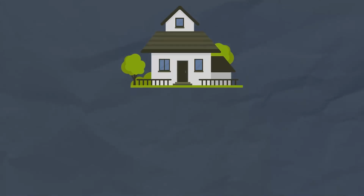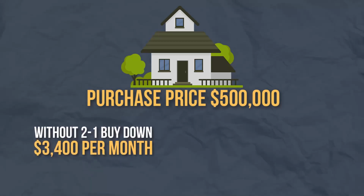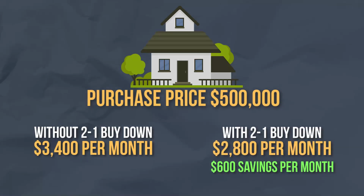These are just estimates. So let's say that you want to buy a home for $500,000. In this example, the monthly payment, property taxes, and property mortgage insurance at an interest rate of 6.875 would be approximately $3,400 a month. If, however, you had the seller buy down your rate in a 2-to-1 buy down, your payment would be about $2,800 per month for the first year, and that's $600 savings per month. And then your second year payment would be about $3,200 per month.